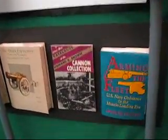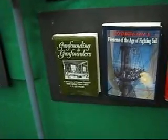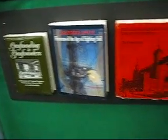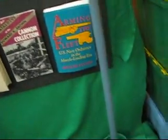Now here's some references on swivel guns. Again, I won't narrate the titles, you can read them for yourself. Good books talking about swivel guns. And I'll just go down briefly and kind of summarize the sign.